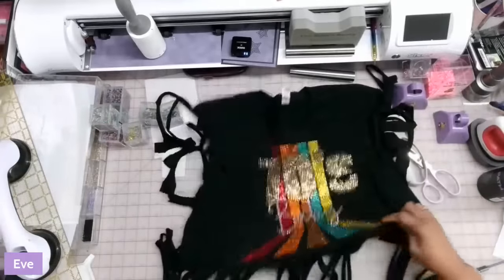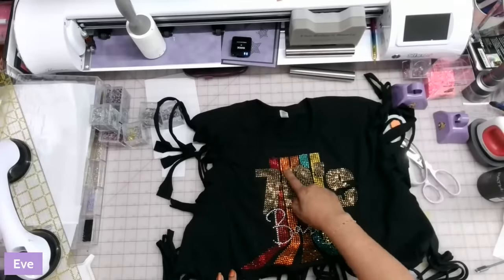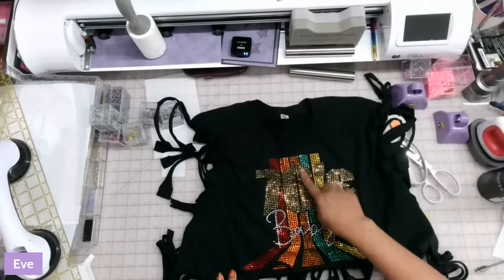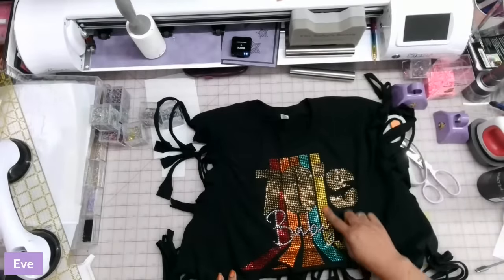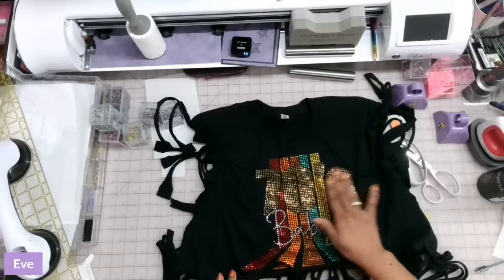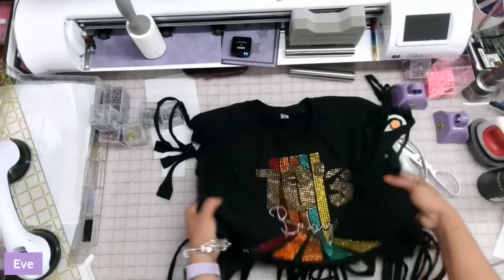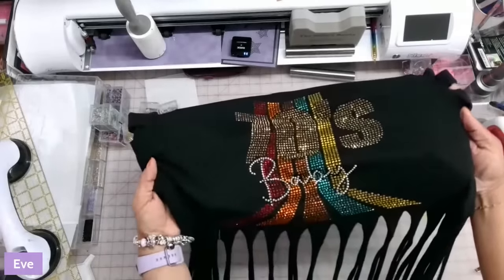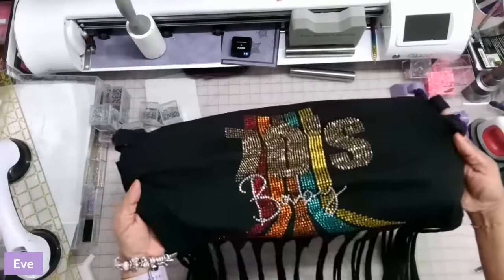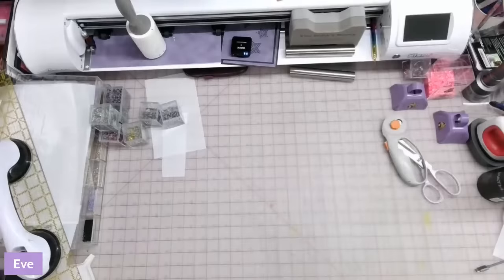Okay, so again, this is light cyan. This is tangerine. This stripe is coffee. This is green zircon. And this is citrine. Okay, those are the stripes. And then the 70s is arum. And the word baby is crystal AB. And it's blinging his whole heart out. Just absolutely love it. And then we fringed it. We just sat here and cut it up. So let's go to, because I told y'all I was going to show you.